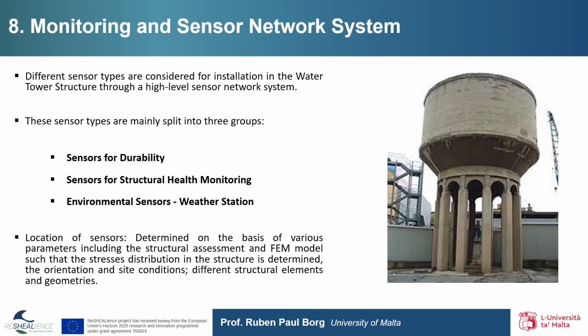In this section, we shall go through the monitoring and sensor network system. Different sensor types are considered for installation in the water tower structure through a high-level sensor network system. These sensor types are mainly split into three groups. First, sensors for durability monitoring, sensors for structural health monitoring, and environmental sensors.